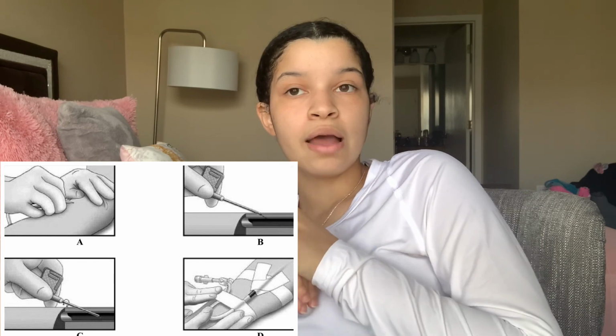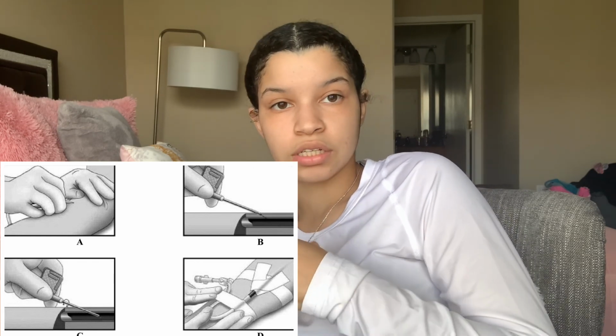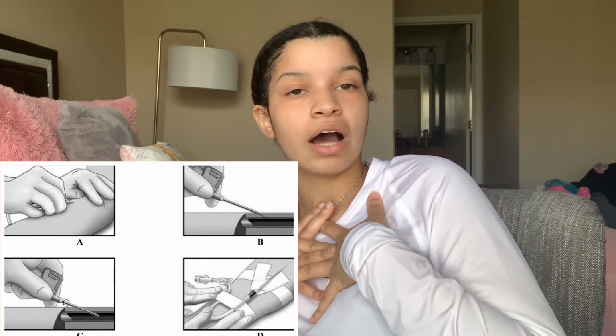But that is the second best, and then CVC ports are the least favorite, but they are the easiest. So I love the CVC ports, even though I know that they are the highest risk for infections, because it's a hit or a miss. You either get a good fistula or a graft or you don't, and it's either easy to access or it's not, which can cause a lot of problems for you, especially as a new nurse who is new to cannulating. Sometimes it is really hard.